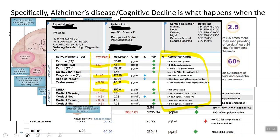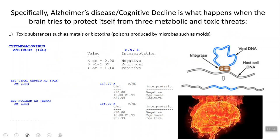Okay. So again, this is a 50-year-old woman. She had a lot of autoimmune disease. She had brain fog. She had early signs of dementia. What did we do? We just put her in balance and harmony. Balance and harmony. Now this is the third thing that Dr. Brennistein has come to find out, that people will have metals or biotoxins.